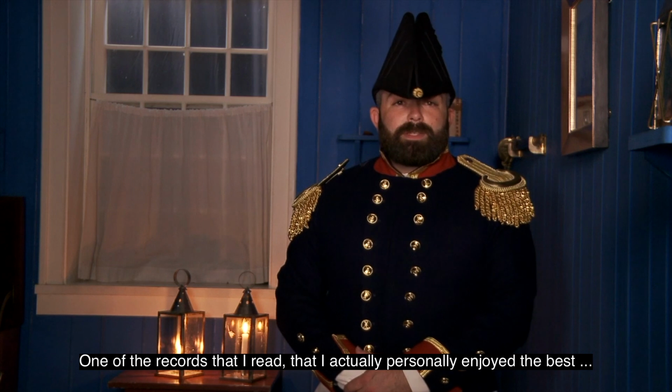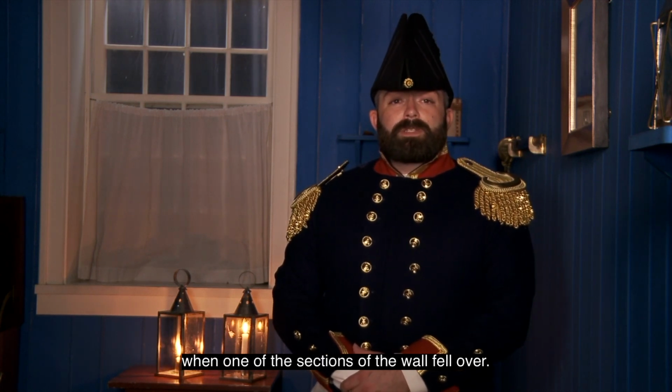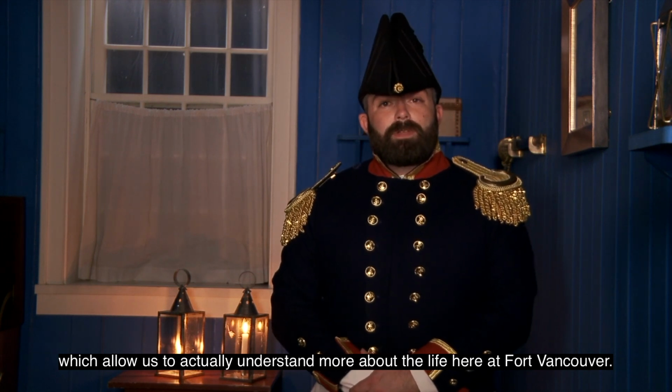One of the records that I read that I actually personally enjoyed the best was during a high storm when one of the sections of the wall fell over. Just rotted right out from the base and fell over. He kept great records which allow us to actually understand more about life here at Fort Vancouver.